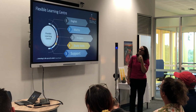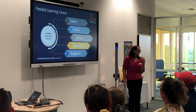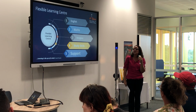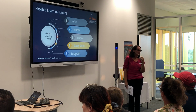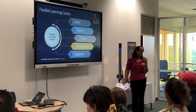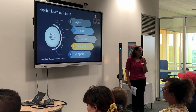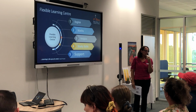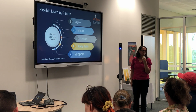And just briefly, we have a flexible learning centre where a lot of the students that undertake their courses come into the centre, have an opportunity to catch up on schoolwork, assessments and classes that they've missed due to VET, because we do have students that are out of college up to 2 or 3 days a week, so it gives them an opportunity to be supported in that space with full-time teachers.